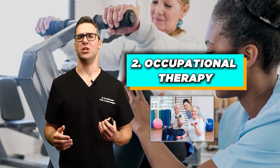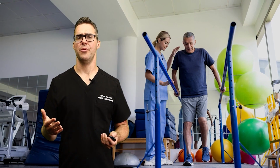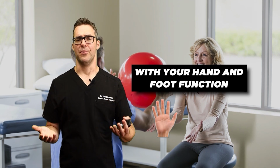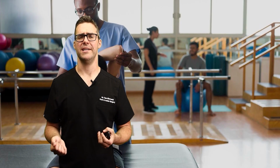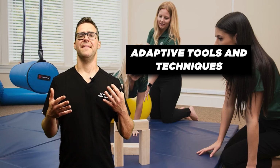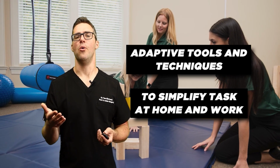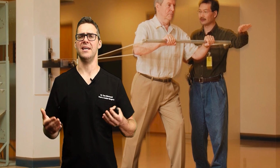Number two, occupational therapy. So this is something covered by insurance. An occupational therapist can actually come out to your house and adapt with your hand function, with your foot function. Do you need potentially bars around your entrance? Do you need a ramp? Do you need shower bars? They can evaluate your house and they can go over adaptive tools and techniques to simplify tasks at home and work. This can enhance your independence, especially as you get later in life.